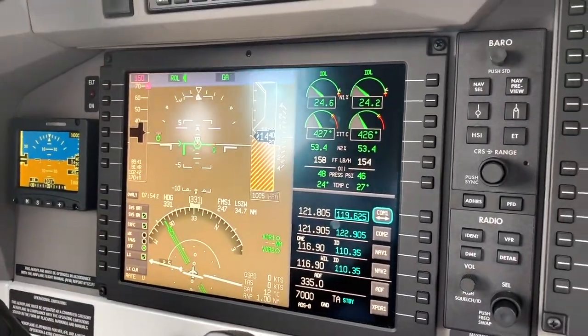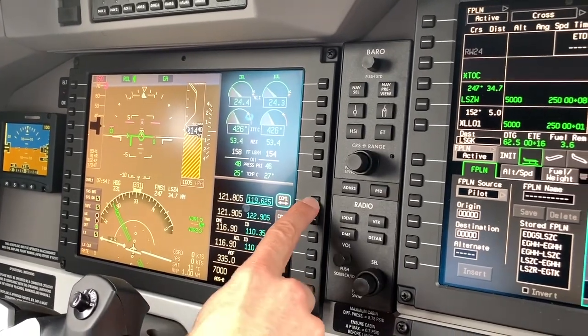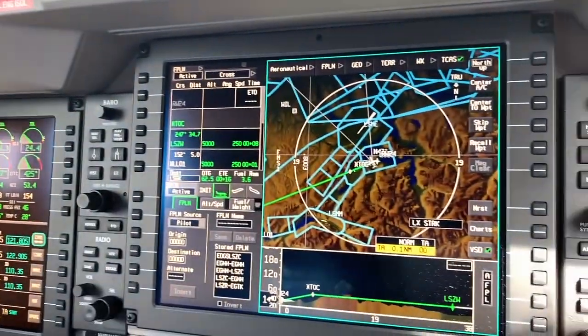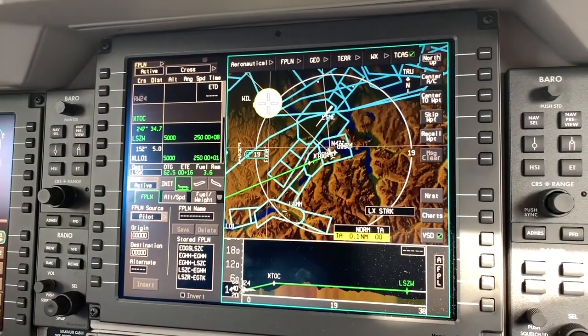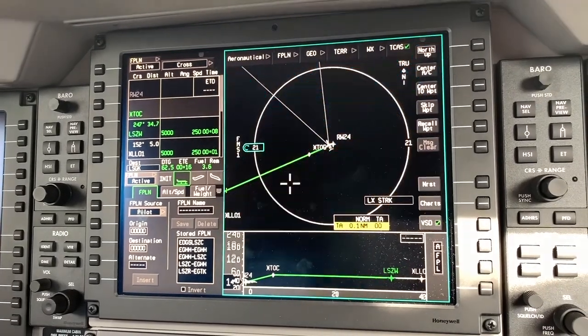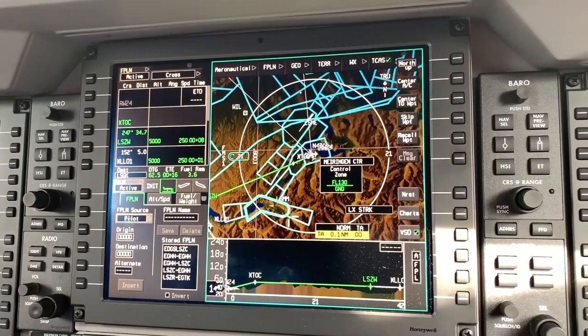Here's the engine parameters, so two engines, left and right, most important parameters there. These are our radios. And these are our navigation aids. And then here we have primary, it's our navigation display here. It shows what we have in for a flight plan. It shows a moving map, and it shows a vertical display of where we're going and what we've planned.